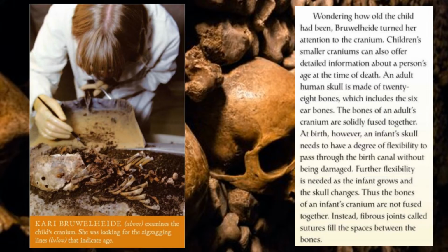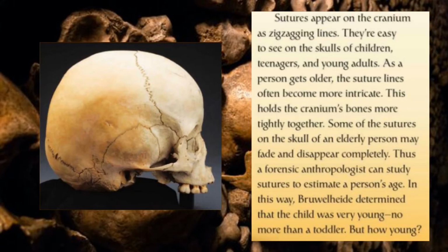Thus, the bones of an infant's cranium are not fused together. Instead, fibrous joints called sutures fill the spaces between the bones. Sutures appear on the cranium as zigzagging lines. They are easy to see on the skulls of children, teenagers, and young adults. As a person gets older, the suture lines often become more intricate. This holds the cranium's bones more tightly together. Some of the sutures on the skull of an elderly person may fade and disappear completely. Thus, a forensic anthropologist can study the sutures to estimate a person's age. In this way, Brulhide determined that the child was very young, no more than a toddler.